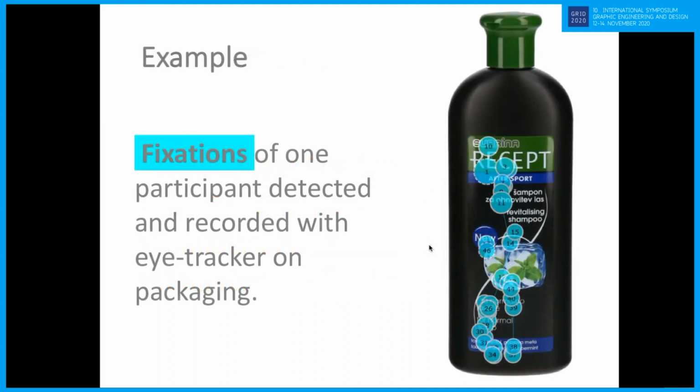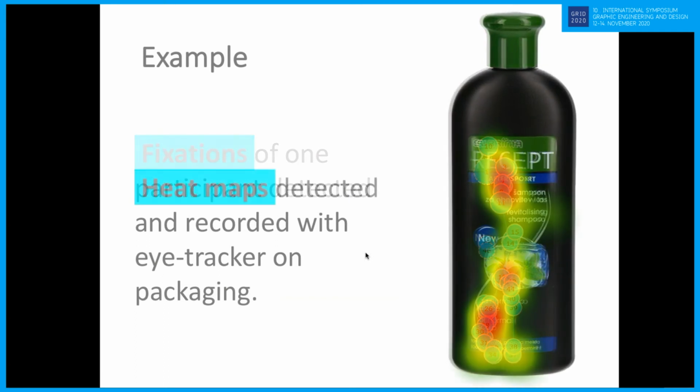For example, fixations of one participant detected and recorded with eye tracker on packaging. And heat maps detected and recorded with eye tracker on packaging.